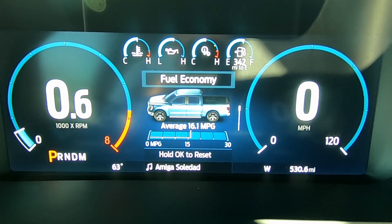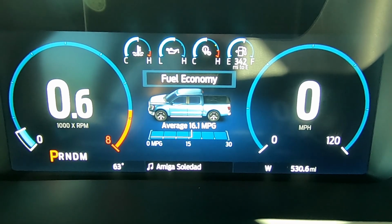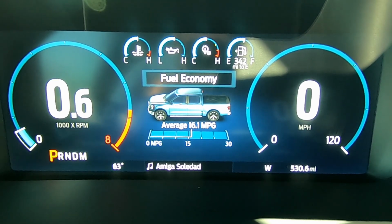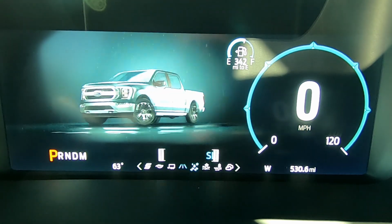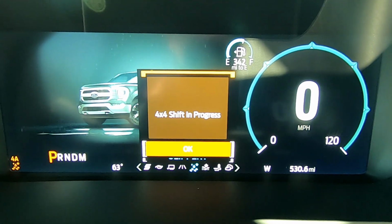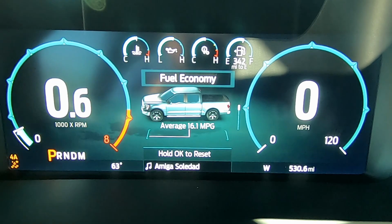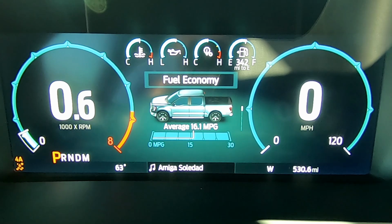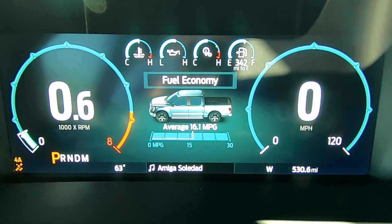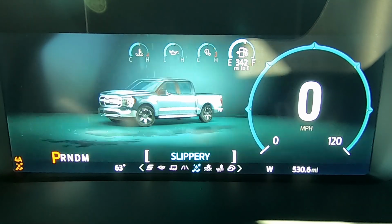Shifts are like butter. Obviously the cylinder deactivation will be in this mode as well. After normal, we have slippery mode. In slippery mode, the second you put it into that mode, it does go into 4-wheel drive auto, in case the roads are wet, it can help you with traction.